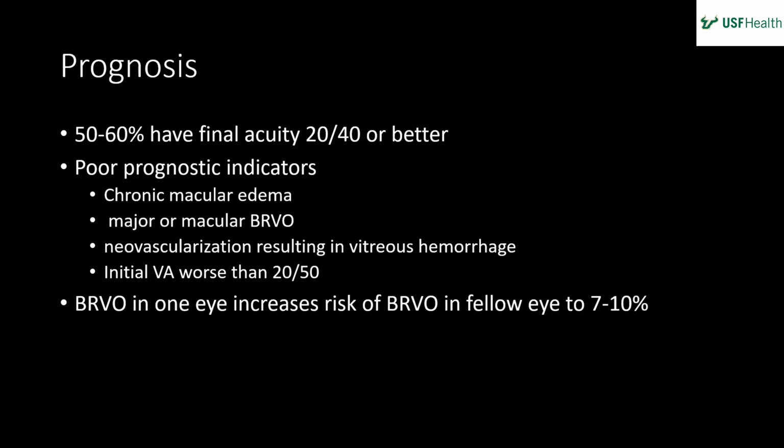So prognosis for BRVOs: about 50 to 60% of patients end up with a final visual acuity of 20/40 or better. So there's kind of a decent prognosis for about half of patients. But poor prognostic indicators include chronic macular edema, if they've had a major or macular BRVO, if they have neovascularization resulting in vitreous hemorrhage, or if their initial visual acuity is poor. Those are all poor prognostic indicators. And then BRVO in one eye increases the risk of having a BRVO in the fellow eye to 7 to 10%.